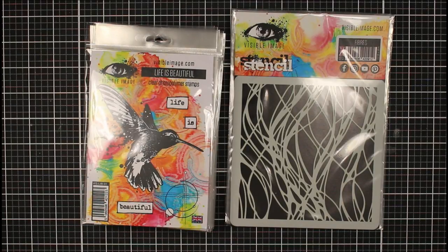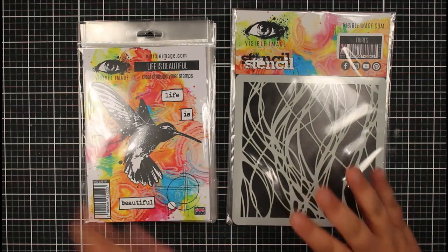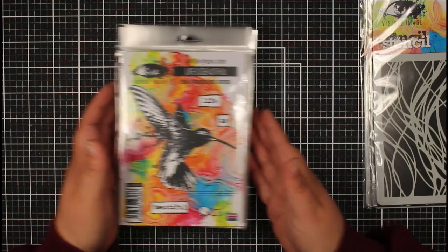In today's video we're going to be taking a look at another prize haul from the Card Maker of the Year competition, and this is by Visible Image. We've got a bunch of stamps here and we do also have some really great stencils as well. So let's take a look at the stamped images.